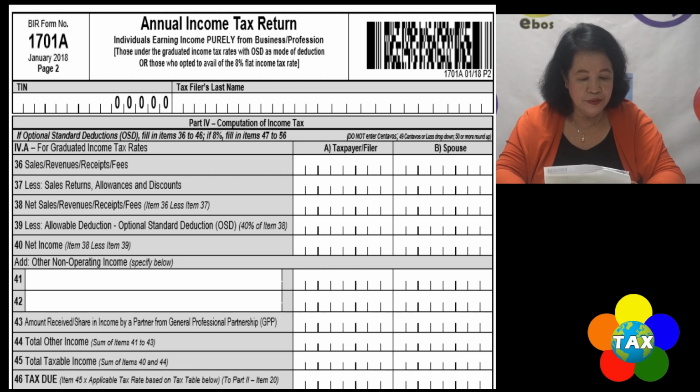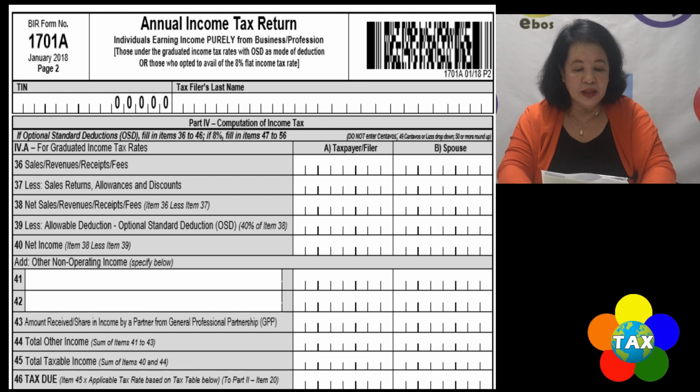So, 4A, for graduated income tax rates, we have taxpayer, filer, and the spouse. Number 36, sales, revenue, receipts, or fees. For sales, we have the sale of goods. For revenues, receipts, or fees, these are from services. Sale of services. 37, list sales, returns, allowances, and discounts. Number 38, net sales, revenues, receipts, or fees.